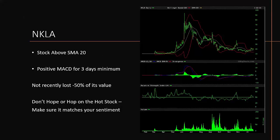Here's the better view of NKLA that I was referring to, a little bit better screenshot. As I mentioned, the video that was posted to us mentioned an August timeframe. So that's kind of in this area here. That was the screenshot I showed you. But it's likely that the investor that mentioned it, that they discussed it on that video, was due to this or due to this right here.